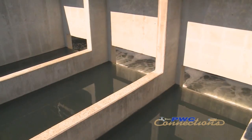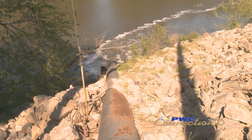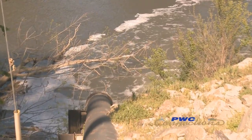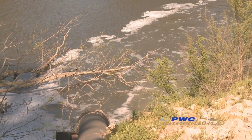After we treat the water and disinfect it, it's discharged back into the receiving stream, which for us is the Cape Fear River. The reason that's important is the Cape Fear River, not only for us, but for downstream users, is a source of drinking water. So if water is being drawn from the Cape Fear River and not returned, then you're going to deplete that water source. So that's our job, to clean up the used water and return it to the Cape Fear River to sustain that supply. That's how it works.